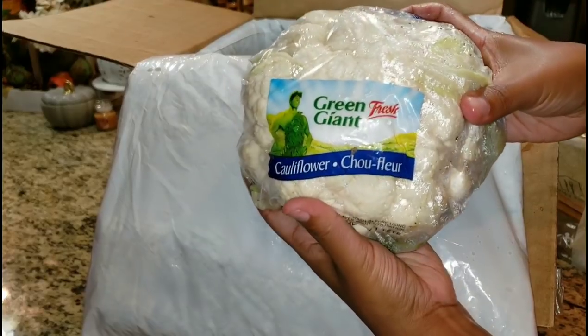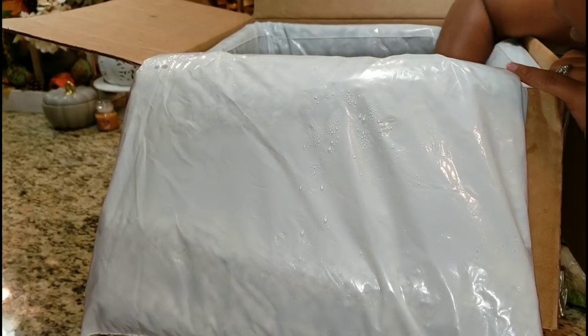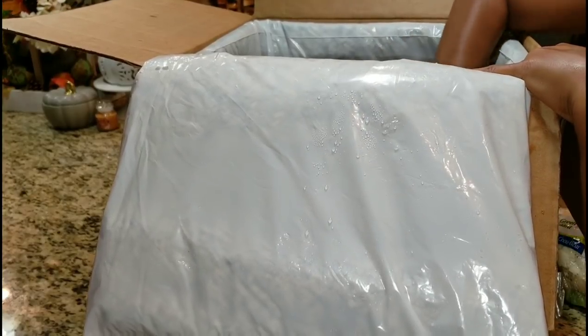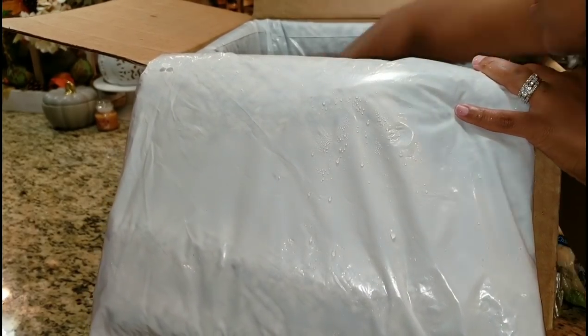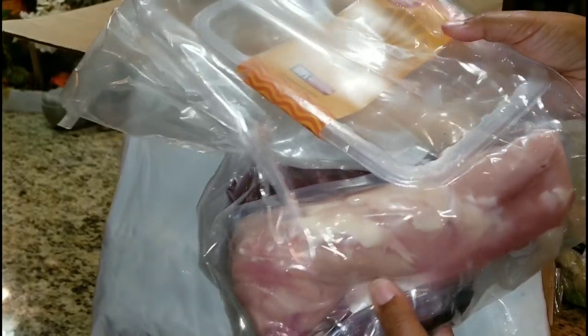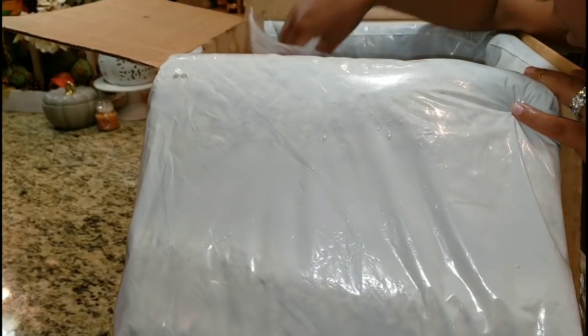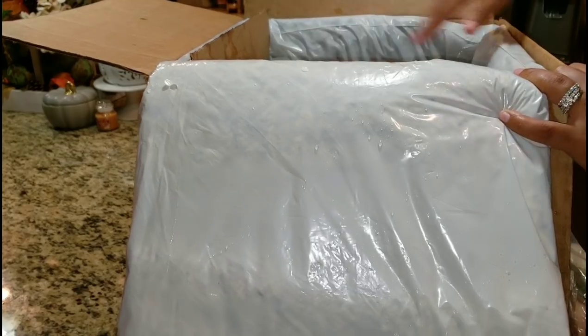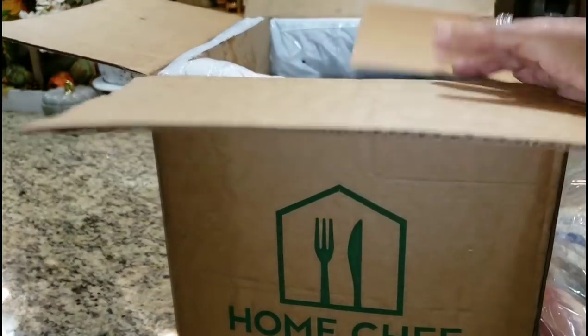And the cauliflower. That's to go with, I think, the steak. And then here, everything is under these little ice packets like this. Everything is packed in ice like that. And so here is the steaks and my scallops. So all of my proteins are in this package. And let's see here, I think that is it. Yeah, the rest of these are just ice packs. That is it. So now all I need to do is get my meals going. Let's put all this to the side.